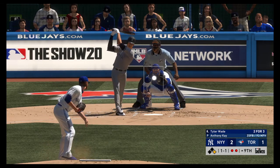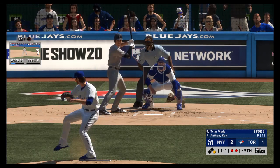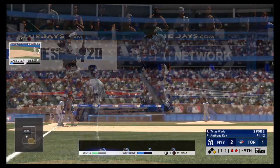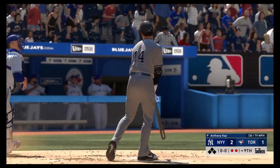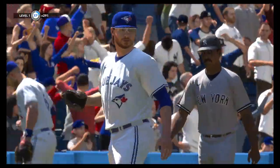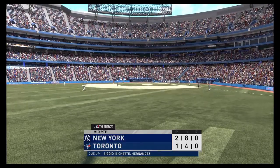Tyler Wade is in with 2 away as he takes a ball, 1-0. 1 ball, 1 strike, the count. And he fouls this one off. A runner on first with 2 away. Struck him out, so it remains a 1-run lead as they head in for their final set of swings. The Yanks leave 1 as they're unable to add to their 2-1 lead.